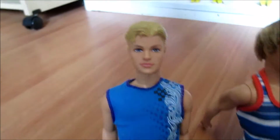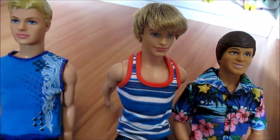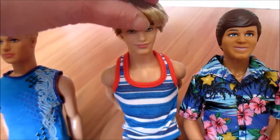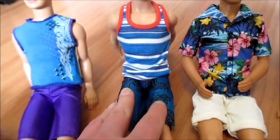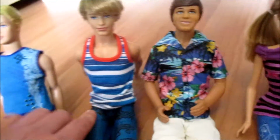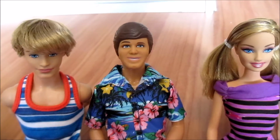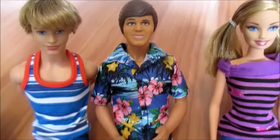Then we have Mermaid Tail Ken, who had his outfit. We actually had a spare outfit for him anyways in storage, even if we didn't. And then this is Kid Pix Ken, who looks a lot different than our other Kid Pix Ken from 2011. Yeah, they both have really nice hair, but their faces are totally different. Yep, and I did get more of his clothes. We didn't have this outfit before. Then we have Toy Story Ken, who is a hunk. He's my favorite. Yeah, and he doesn't have the original Animal Lovin' head mold. He has his own head mold, which is cool.